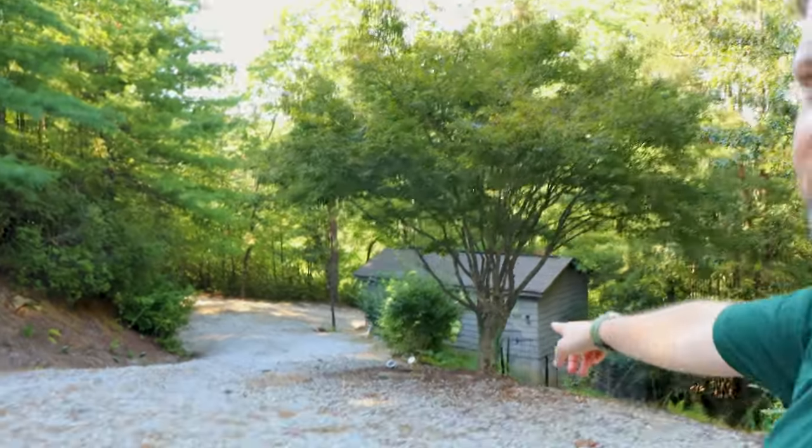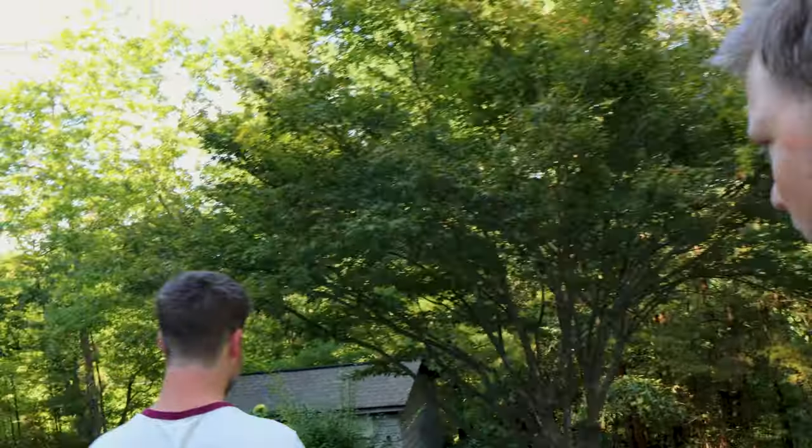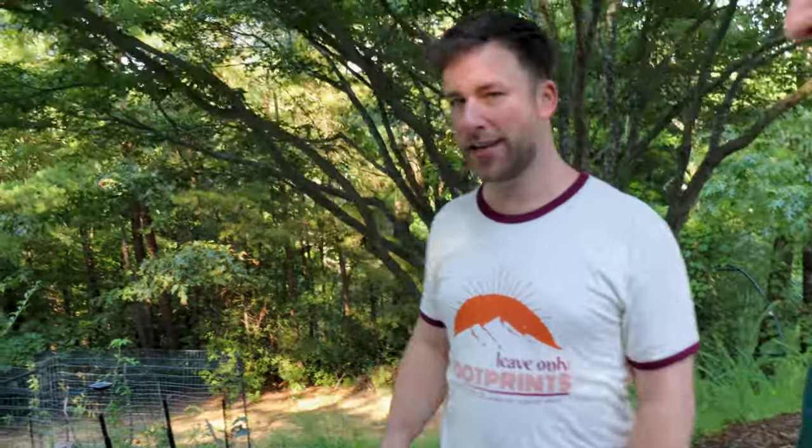Just to point out, we have lights going down the driveway as well. We have solar lights on both sides. Yeah, so down here is the same as the flush mount ones that go straight into the ground. And yeah, we've got lighting all over the place right now.